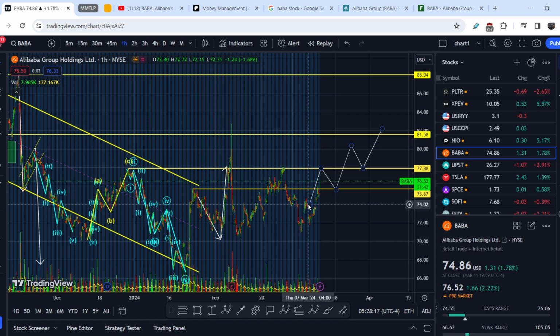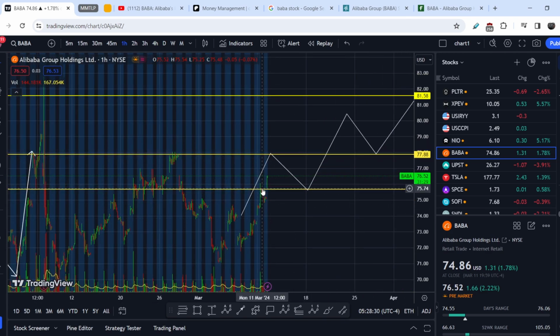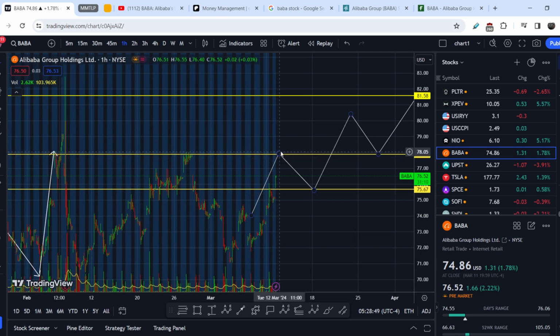From the point when I made my previous video, it had a tiny pullback to the downside that didn't break this swing low, and we are moving higher. If you zoom into the latest price action, as you can see, we retested this range of resistance from the bottom, had a tiny pullback again, and we broke it to the upside for now with the pre-market hours. This asset is up by 2.22% in the pre-market hours, and we are on the path to potentially retest this range of resistance, the breakout of which will indicate the beginning of a potential new uptrend.